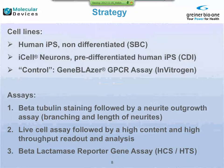physiological characteristics and responses. In parallel, as a control, the beta-lactamase reporter assay from Invitrogen was conducted. The idea of this assay is that the stimulation of a G-protein-coupled receptor is detected. So it's a classic high-throughput screening assay, a GPCR-based assay. And the test is based on CHO-K1 cells expressing the human acetylcholine muscarinic subtype 1 receptor, the M1 receptor.